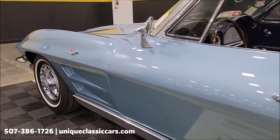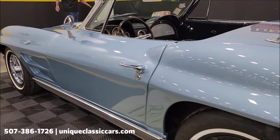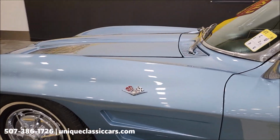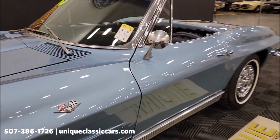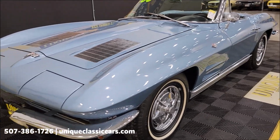And as you can see, nice and straight, even paint. Paint has been put on here, very nice. The gentleman where this came from had it for 10 plus years, bought it the way that you see it. So it is not a fresh paint job. It just still shows very well.